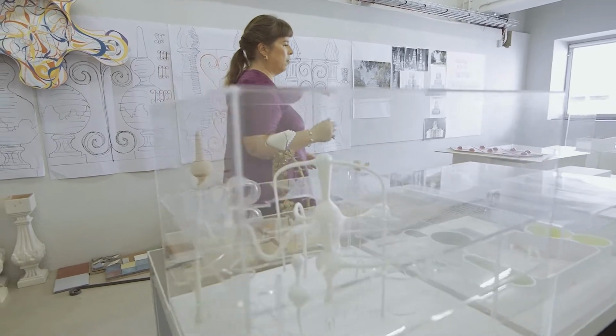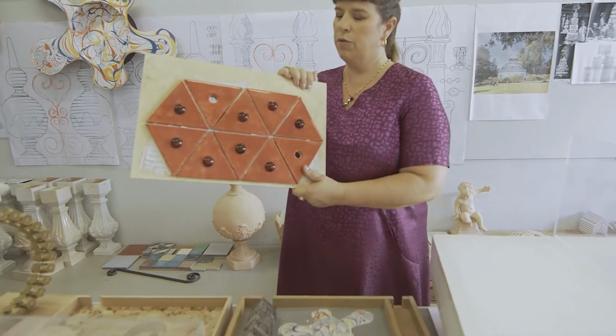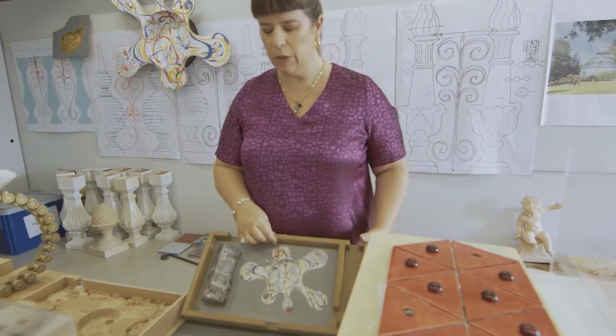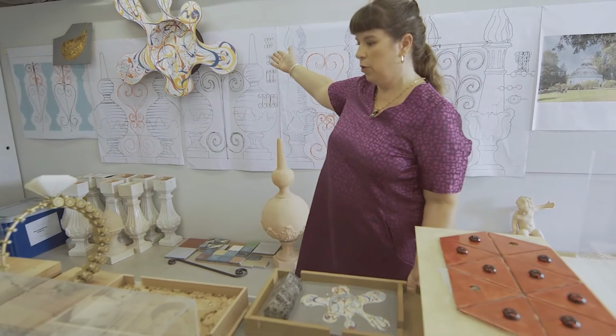We also have the testers for the heart, the technique that we use for the tiles with the cabochons, and we have also the maquettes we made for the swimming pool. And again, you see the maquette of the swimming pool over there.